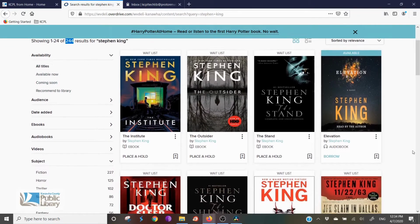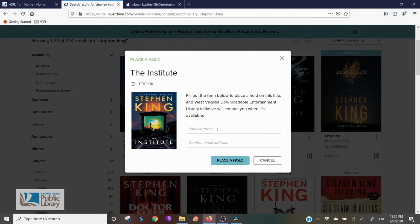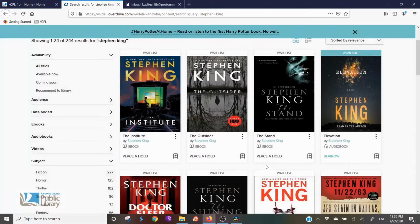If you find an item that is of interest and you see place a hold, that means the item is currently checked out and you can place a hold on it and be put on the wait list. In that case, if you hit place hold, it will ask you for an email address that you can type in and place the hold. It will then notify you when the item is available. If you are using the Libby app, the notice will be sent directly to your phone and you will be able to download that way.